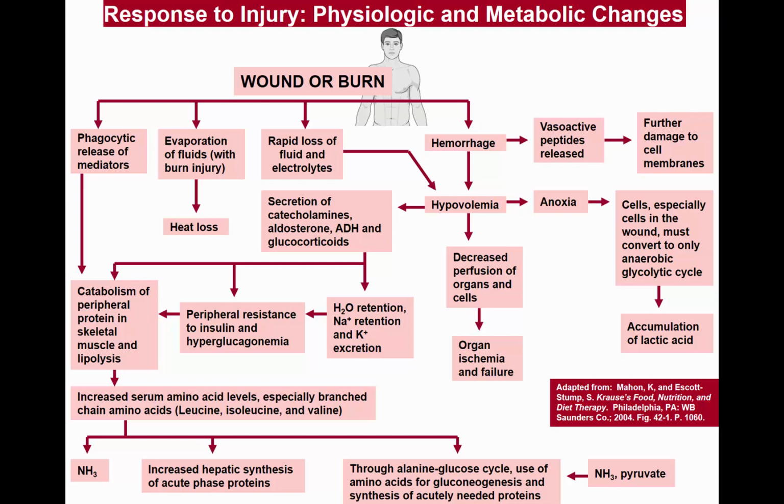Lactate. Where'd you say that? Yes. Lactate, right? Lactic acid. Okay. It's going to be one of the biochemical signs of early response to injury. Accumulation of lactic acid.